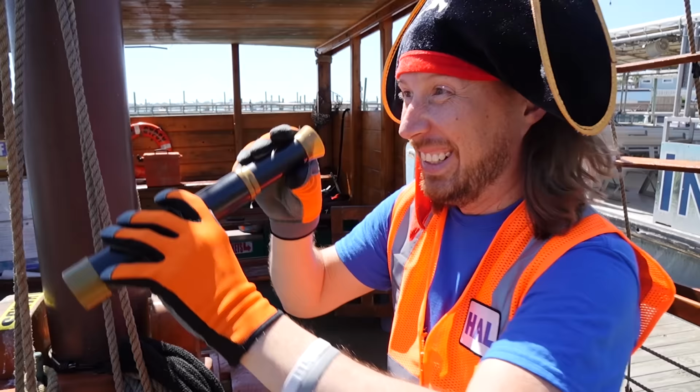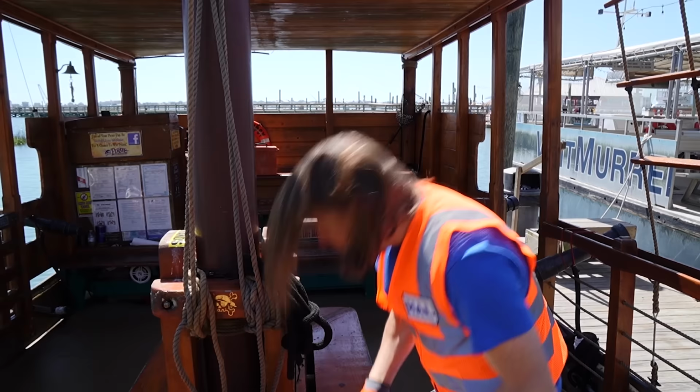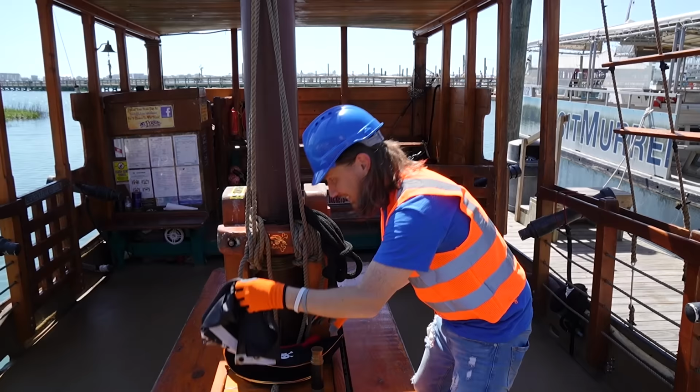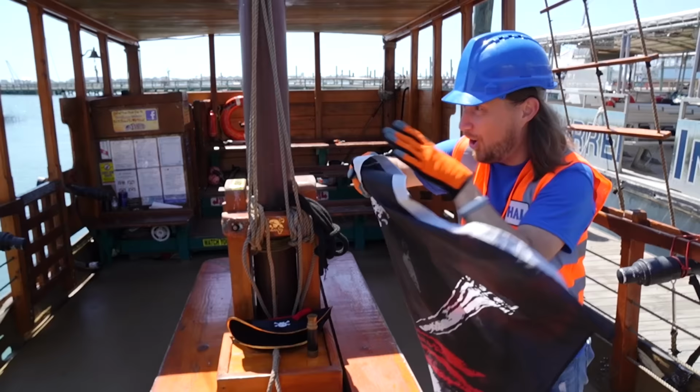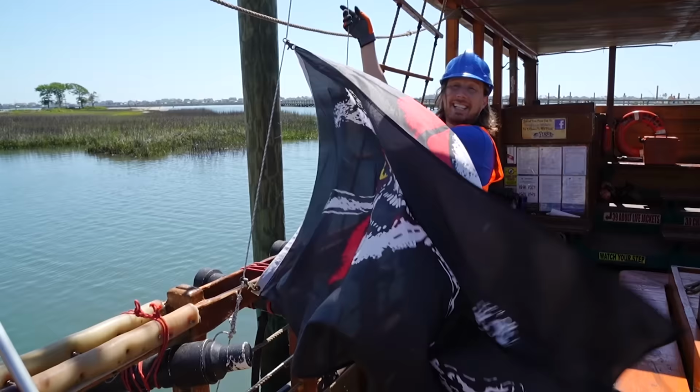Look at this. That way we can look across the horizon, maybe for some more pirate ships. This is all kinds of cool stuff here. And look at this. It's a pirate flag. Let's get this hung up so it can sail in the wind. We'll clip it right there, and clip it right here on the bottom. And then we raise it. We hoist the colors. Wow.